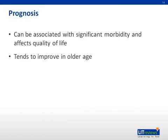While allergic rhinitis is clearly not a deadly disease, it can be associated with significant morbidity and can definitely affect one's quality of life. Notably, though, even without treatment, symptoms do tend to improve with age.